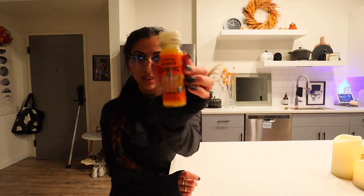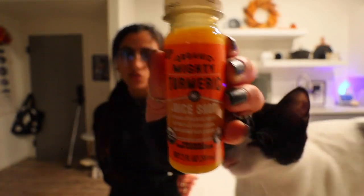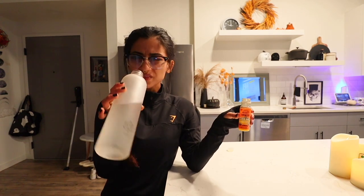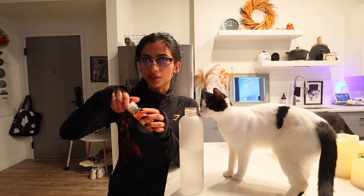Right now I'm gonna be taking this turmeric ginger shot, mighty shot. Mighty gingeric juice shot. And we're gonna see how it goes. Oh, you can't see it, but her ass is just in the air next to the camera. Cheers. Oh, it's not that bad. It just tastes weird. Oh, it's not that bad. It's a juice shot, it's not ginger shot. It's turmeric, turmeric's still good for you.